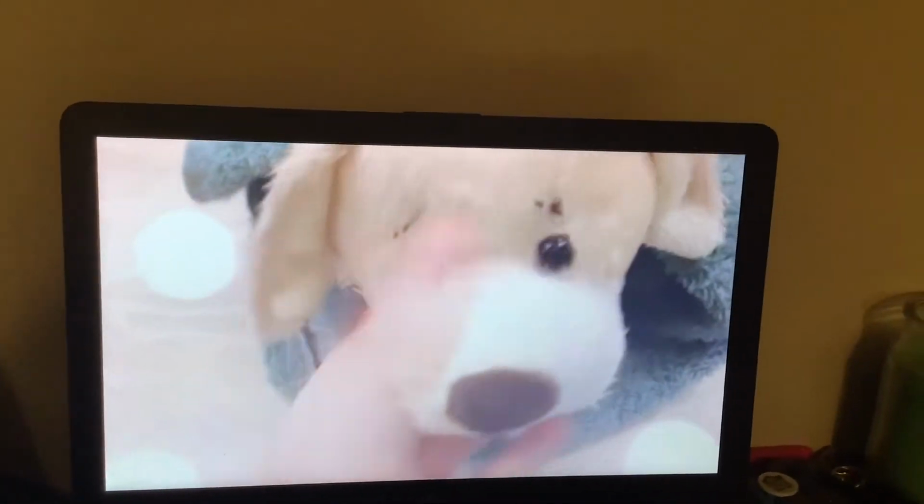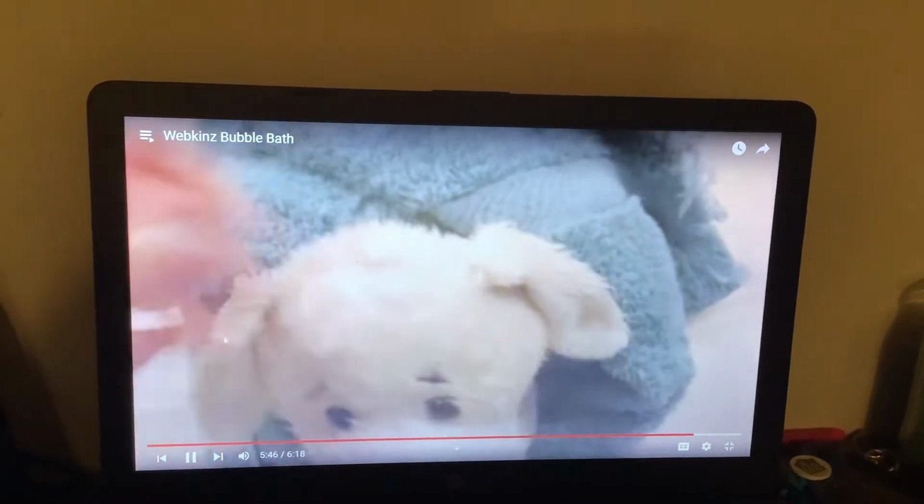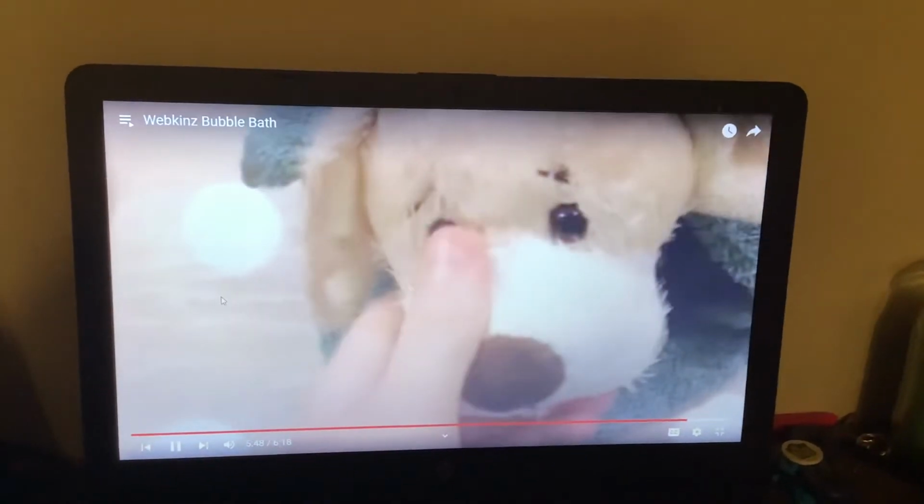And you gotta make sure, if you give your Webkinz a bath, that their fur is just the way you want it, because if you put it all rough, it's gonna turn out like that and it won't be the best.